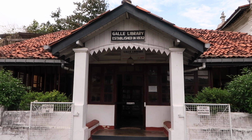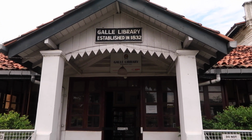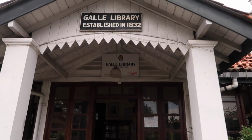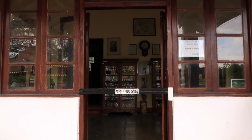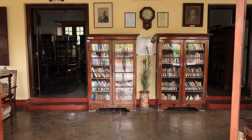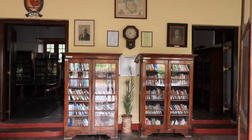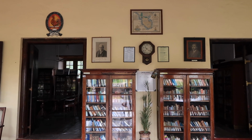So this is a very old Galle library, which was established in 1832. Very old, and you can still see some books. I don't know if they are that old or if they're just new, but it looks like this from the inside. You still have the very old pictures over there, and a clock.